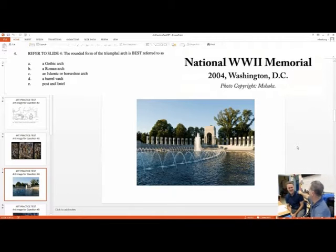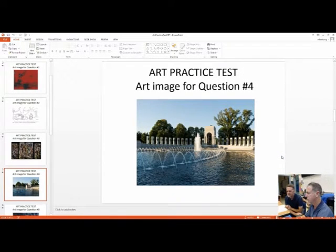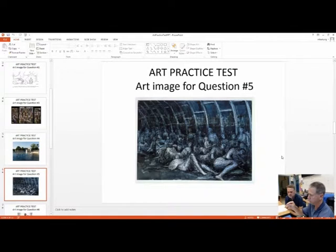We're at 25%. It's okay. You're still 3 for 4, though. It's architecture. I know. You're at 75 or 25. Roman arch. I guess the thing to take away from this is to get clues from the question.